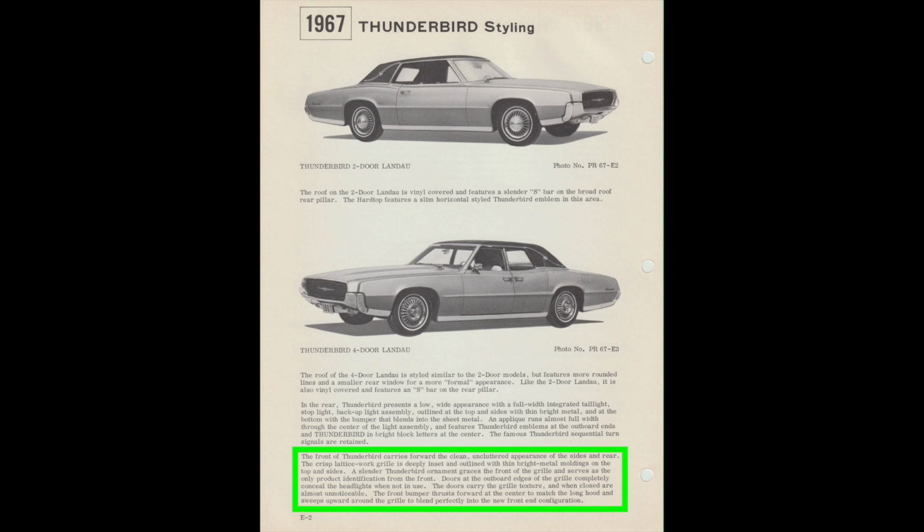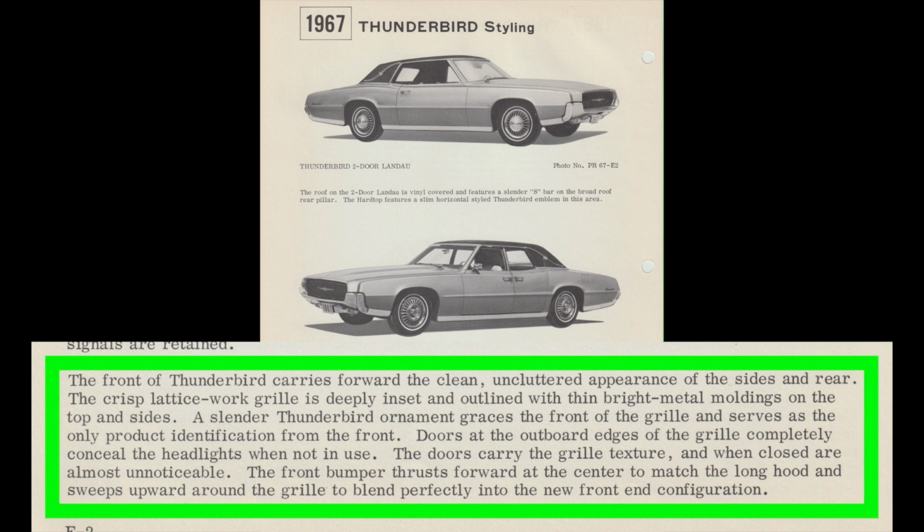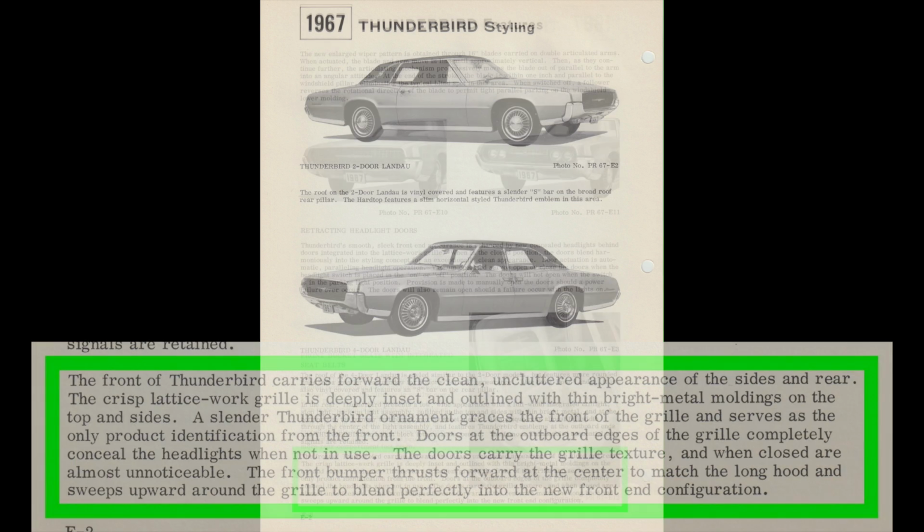The bottom of the page has this to say about them. "Doors at the outboard edges of the grille completely conceal the headlights when not in use. The doors carry the grille texture and when closed are almost unnoticeable."